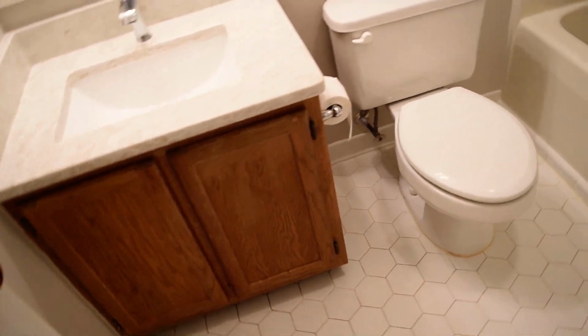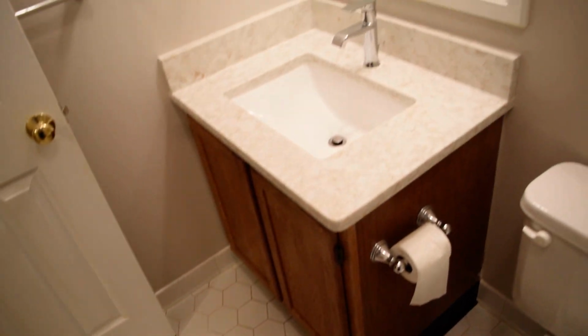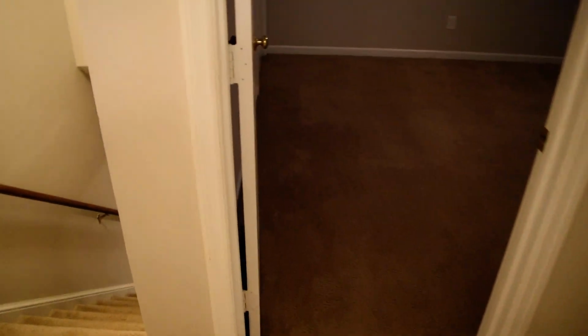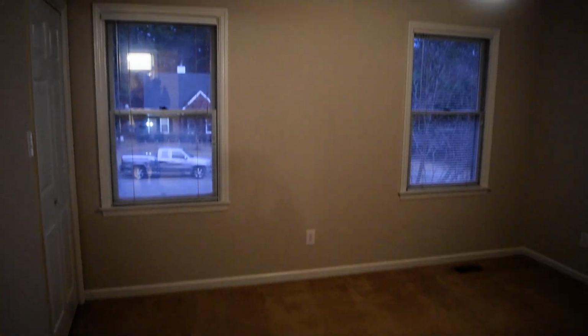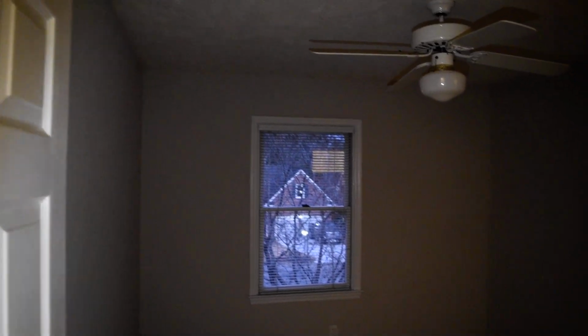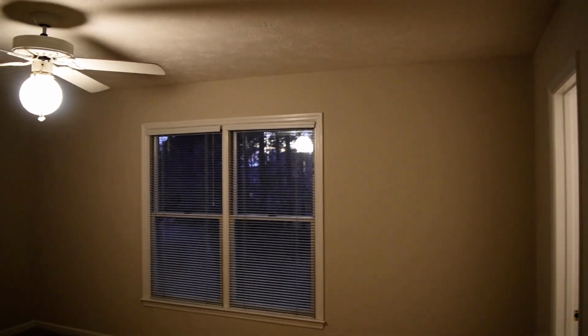Some attic storage right there. And again, all the bathrooms match the kitchen. Tile floor, vanity. Here's the first bedroom, linen closet. Second bedroom, the owner's suite.